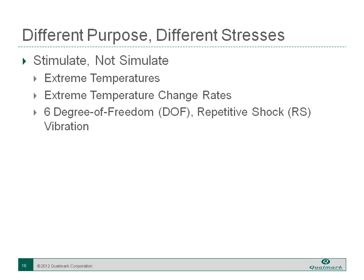Because we have a different purpose, not pass-fail, but pushing to failure, we use different stresses. We have the phrase stimulate, not simulate. That is, we're trying to stimulate failures, not simulate an end-use environment. So we will use temperatures beyond what the product is intended to be used in, what it's spec'd for, what the components are spec'd for. We're looking to find weakest links.